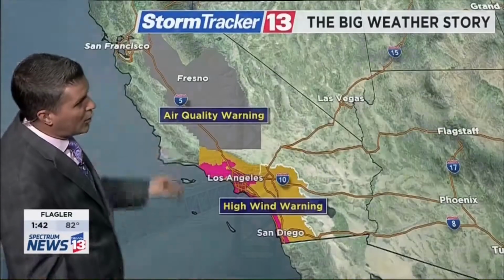Check out this California shot here from San Francisco. This is not fog. This is thick smoke. And we have air quality issues thanks to those nasty fires that are burning. As a matter of fact, as we get back to the maps, we've got air quality issues for a big chunk of California. High wind warnings in effect, all thanks to the Santa Ana.